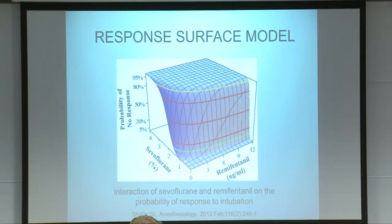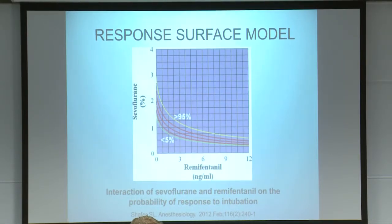Everyone, if we look from the Z-axis down towards the response surface, we actually see a 2D graph, and this is much easier to handle. On this graph, awakening is nothing more than going from a 95% probability to a 5% probability.